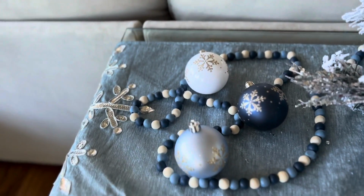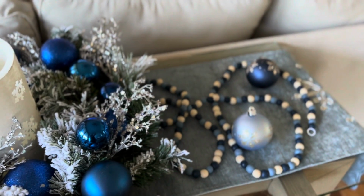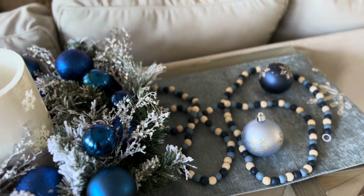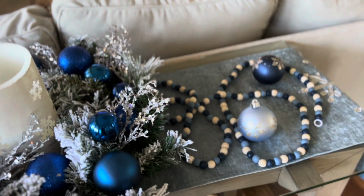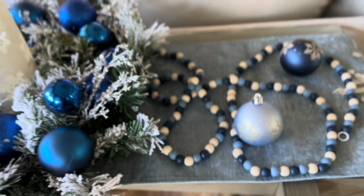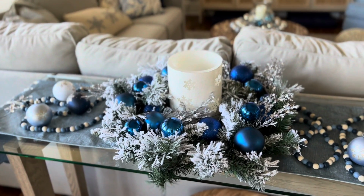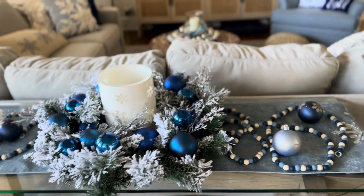Found these really cute little winter ornaments, and there should be 3 on each side of the table, but Rowdy already ate one. He has been scolded thoroughly, and now he's afraid of the sofa table, so that's good. And then this wooden beaded garland is also from At Home. At Home is a great resource. It's for everyday home decor, but the holiday stuff, they go crazy.